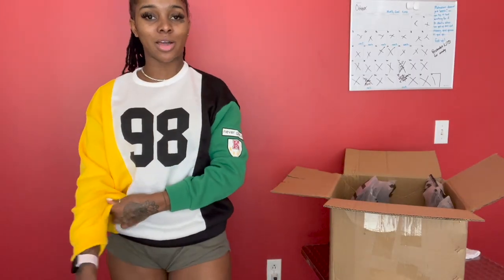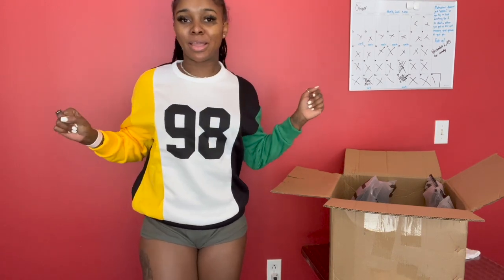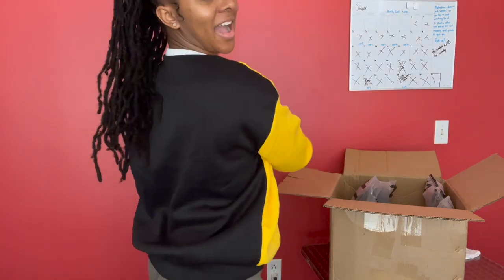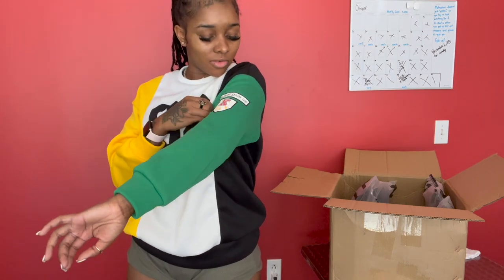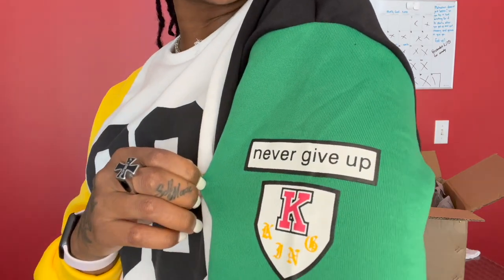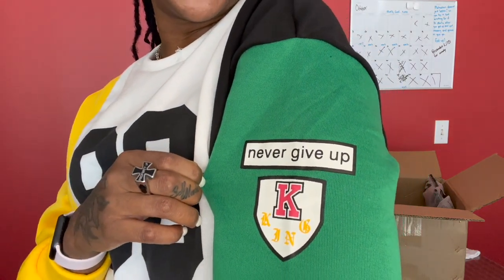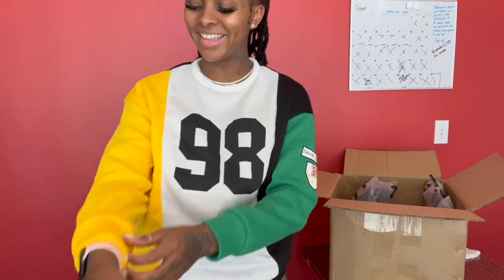Now, we're talking. 98, well, it looks like it says 89 from the camera, but it definitely says 98. And that's my year. I got it because it looks like a jersey. I like these little details. I didn't know this was there. It says never give up. Oh, I like it. This just became my new favorite sweater.